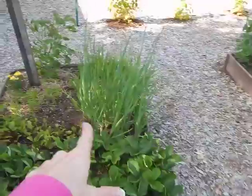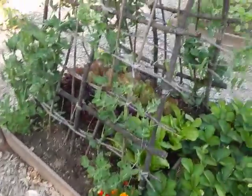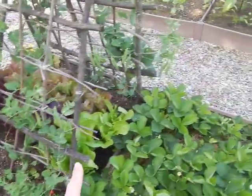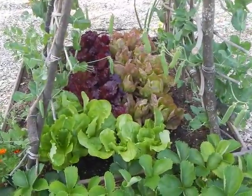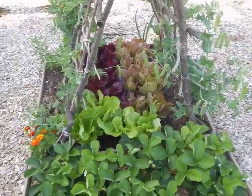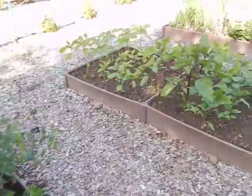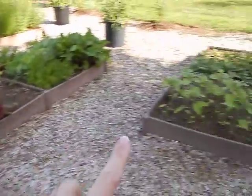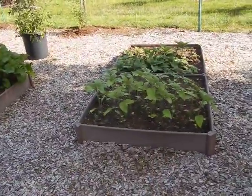These are my leeks, and there's some scallions over here. And then on here, he's made this trellis for all the peas, but inside, so it's kind of shaded a little bit more, is all of our lettuce for our salads. So it's really nice to be able to come out and just grab our lettuce for our salad for dinner at night. These beds here, these two beds, and these two beds are all different varieties of sunflowers.